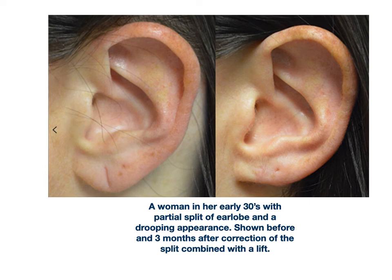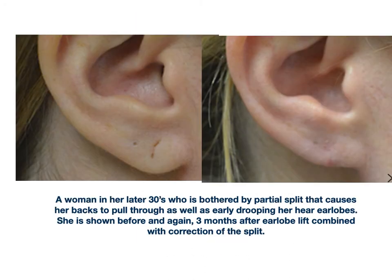Here's a woman in her early 30s with a partial split of the earlobe and a drooping appearance, and she's shown before and again 3 months after correction of the split combined with a lift. Another woman in her later 30s who's bothered by a partial split that causes her backs to pull through, as well as early drooping of her earlobes. She's shown before and again 3 months after an earlobe lift combined with correction of the split.